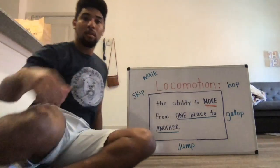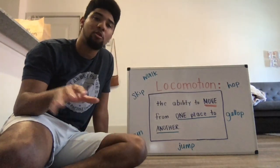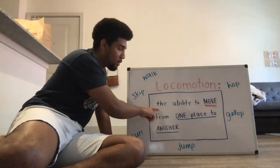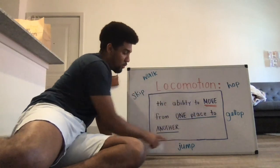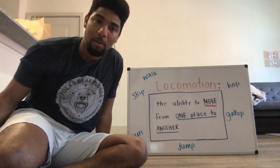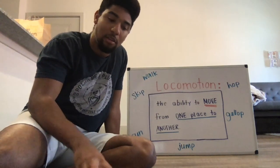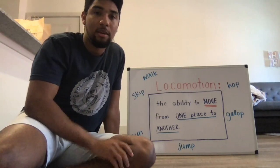Perfect. All right. So today we're going to be talking about locomotion. Now, locomotion is super cool. Basically, locomotion is this. Let's read it together. Ready? Locomotion is the ability to move from one place to another. Now, that doesn't sound too complicated, Coach. Why does it have such a big word? Well, that's what we call it. The definition of the ability to move from one place to the other is typically called locomotion.